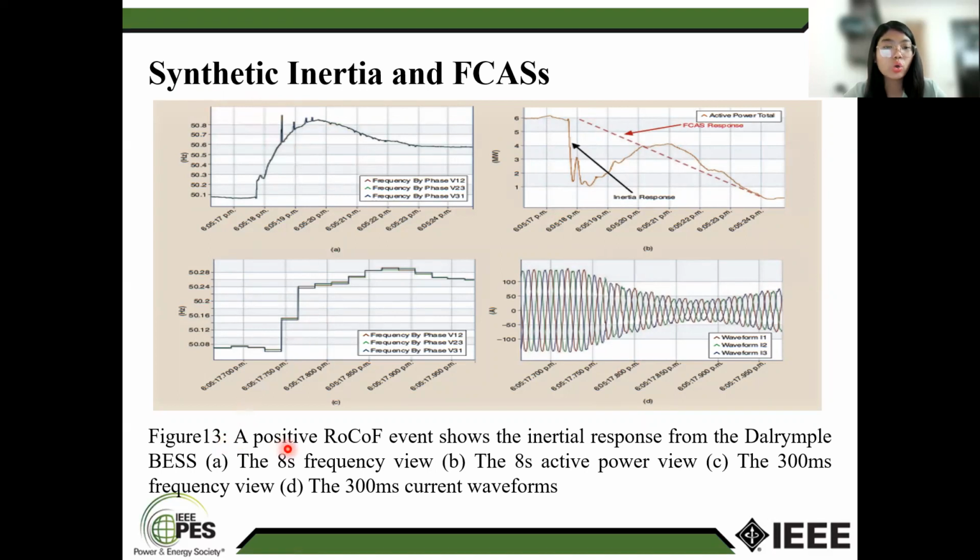Figure 30 shows a positive ROCOF event and the inertial response from the tamper battery energy storage. Figure A, 8-second frequency view. Figure B, 8-second active power view. Figure C, 300 millisecond frequency view. Figure D, 300 millisecond current waveform.